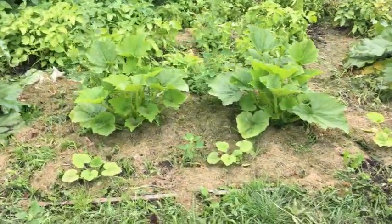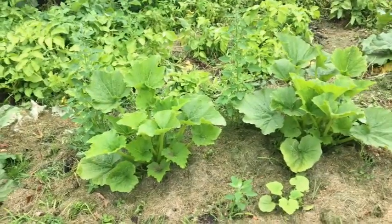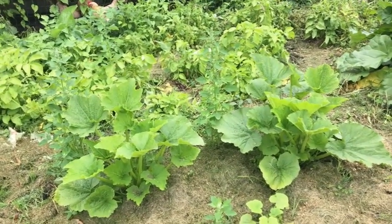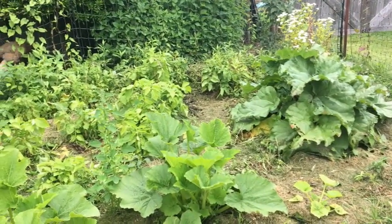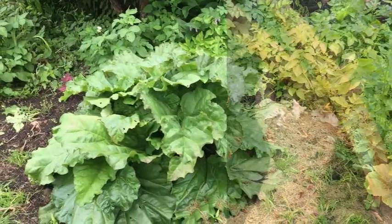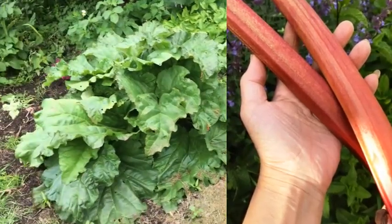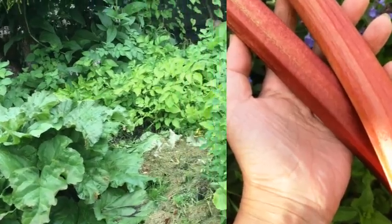Same thing with the zucchini. They should be a lot farther along and looking darker green than this, but the cold weather and the lack of sun has just really stunted them. Thankfully, my rhubarb is still doing good. I've actually pulled out some really healthy, thick stalks out of those. So even though they've got some red along the edges from this cold, they're still producing quite well.